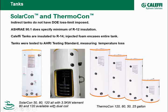What's nice about our tanks is that we foam the tops and bottoms also. So underneath here on the bottom is injected foam, the same on the top. So there is really no seam. Back in the day when they were using fiberglass blankets or something to insulate tanks, you had a little seam on the top where this wraparound here met the little kind of donut that went on the top of it.